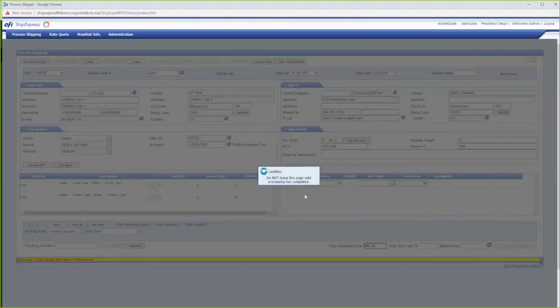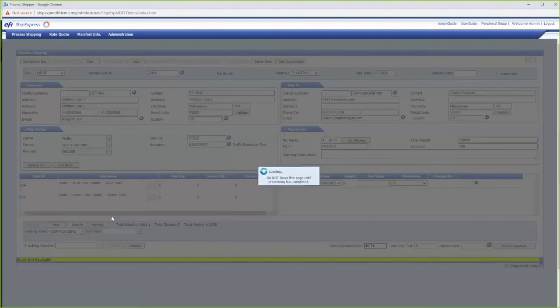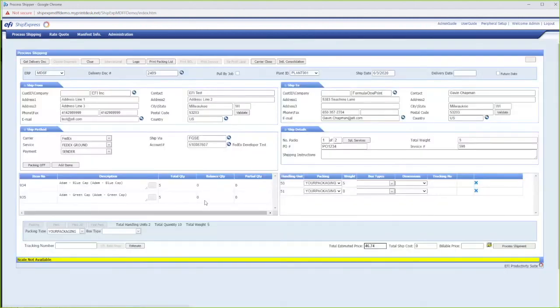Now notice on the right-hand side we have a new row, which represents a shipping unit, okay? And when I click pack, if I had a scale connected to my workstation, it would have read the weight off the scale, but I don't, so I'm going to go ahead and put in 5 pounds. And then I can go ahead and take my remainder. I have 5 left of the green caps to ship, and I'm simply just going to say pack all. That'll take the remainder of anything that's left and put it into the last box. We'll also say that one's 5 pounds.